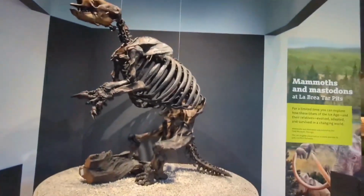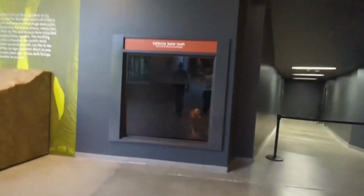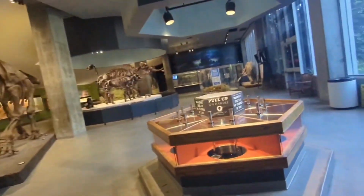It says Harlan's ground sloth. But these are the skeleton dinosaurs in the world. Oh, look. Let's see what's inside of the cat and tiger. See, that's amazing. Okay, let's head on to the pool lever above the exercise.